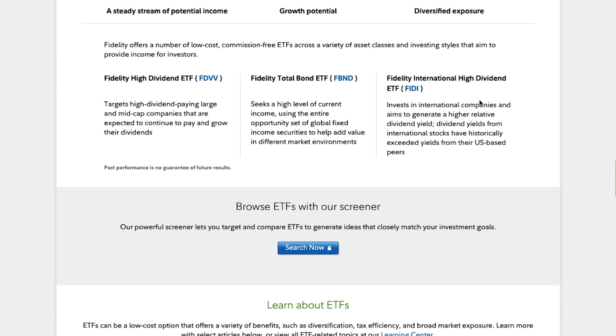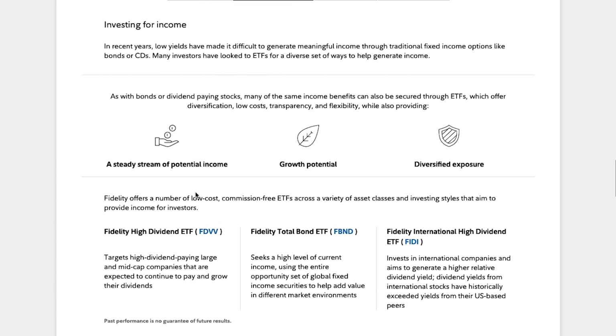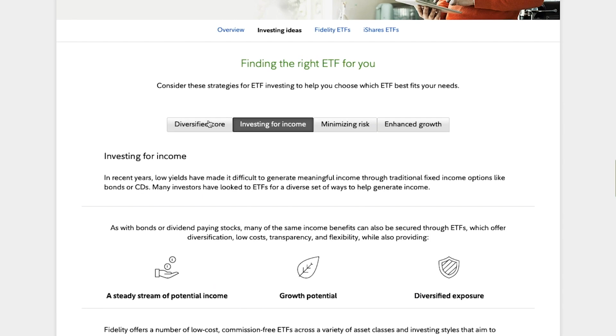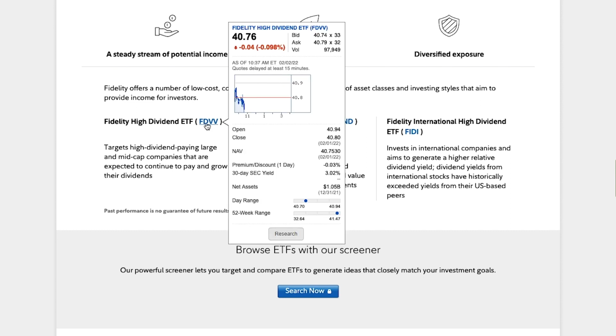If you want to know more about what you can do with it, you can go down here and browse the ETF screener. But it's going to be a lot of ETFs you can look at, over 200. So I suggest the first thing to make it easy, just go to Investing Ideas, pick which one of these strategies you think you might like, and then take a look at the 3 that they give you, and then go deeper and research more about what that ETF is.